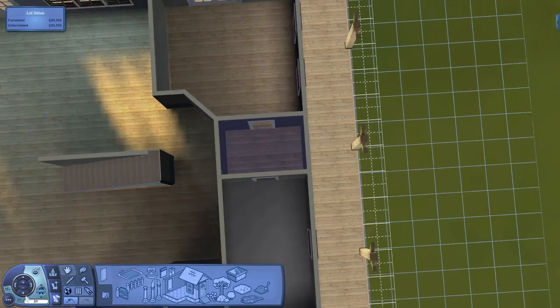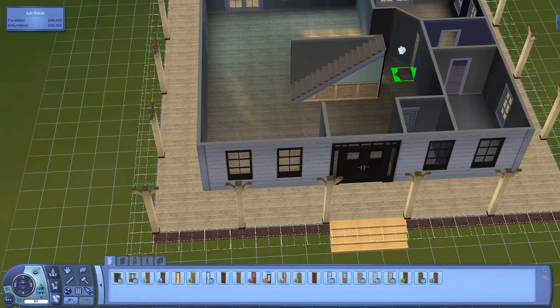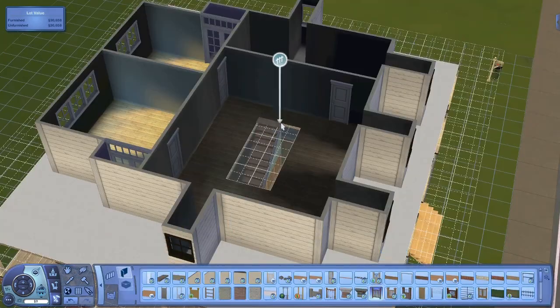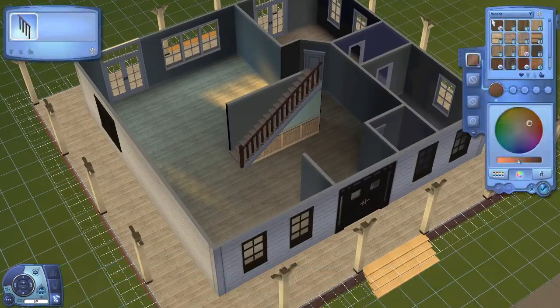And then these tiles, I love these tiles so much. They're actually from Late Night, and I use them in almost every single one of my bathrooms, let me tell you. So don't be alarmed if you see them everywhere. And you'll see upstairs we have 2 bedrooms and a bathroom.